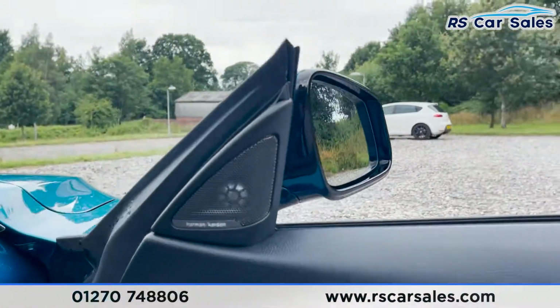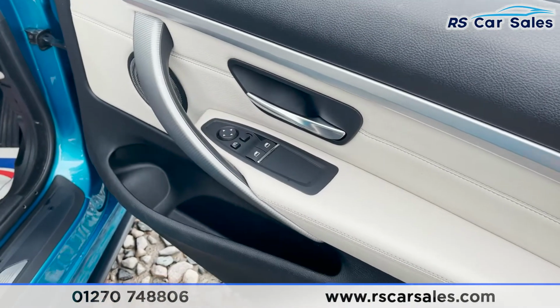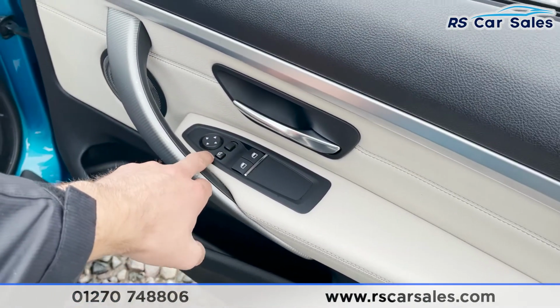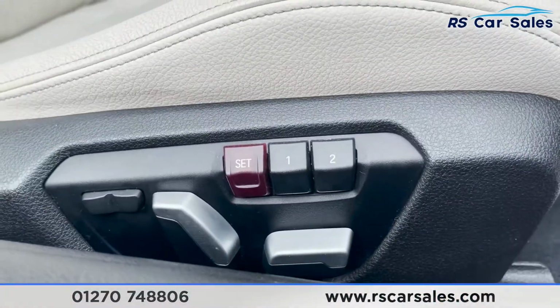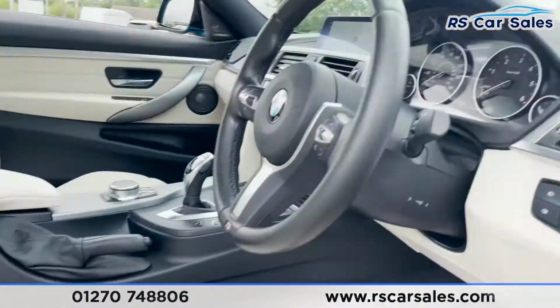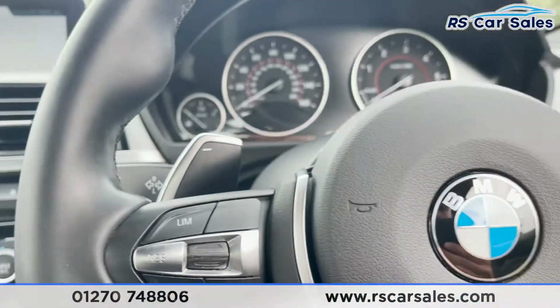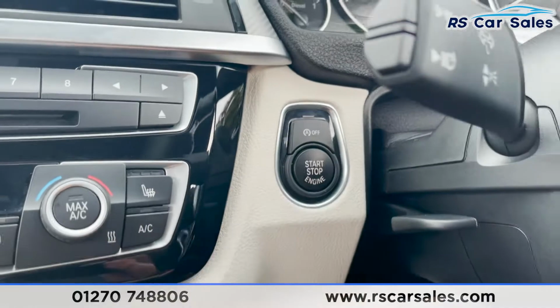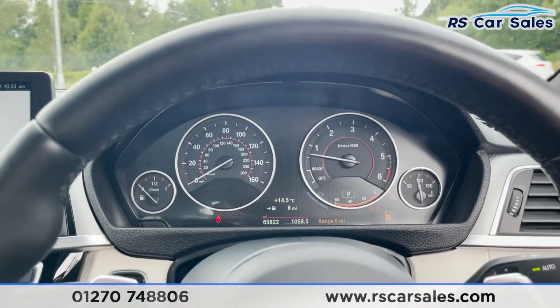On the doors we've got our premium Harman Kardon sound system, electrically adjustable wing mirrors with the power folding function, as well as electric windows. We've got electrically adjustable seats there as well on both sides, with memory functions on the driver's side. Stepping inside, we'll start the vehicle up, foot on the brake, start stop button, and we are away. Now we'll just wait for that to load up.